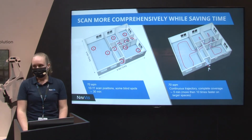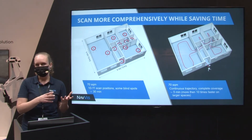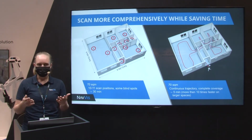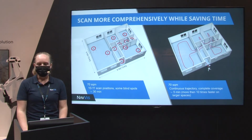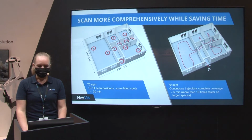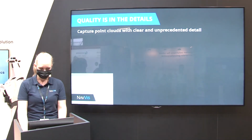This is not only much faster, you also get a higher coverage compared to terrestrial laser scanning, because we not only have these few positions from the terrestrial laser scanner, which means a few perspectives, we also have 1,000 perspectives due to the movement through the rooms, and that's why we have higher coverage in point clouds and less occlusion. One question we hear from time to time is, if the system is that fast, can it also be accurate? And actually, yes, definitely, and that's what I want to prove to you today.